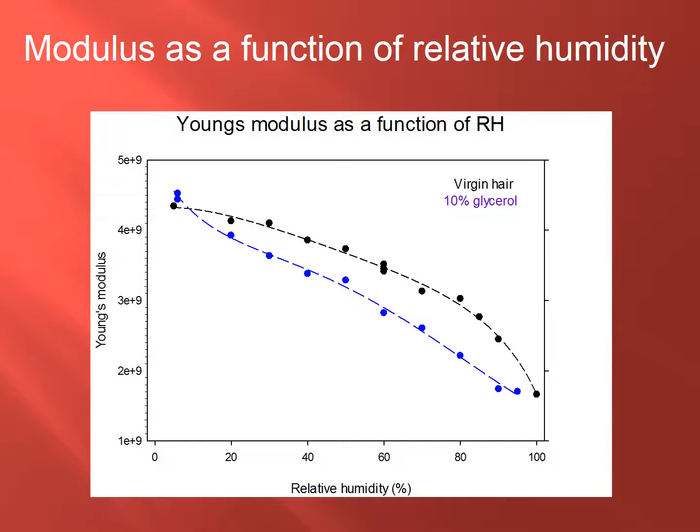Here I'm showing a modulus versus relative humidity curve for hair that was soaked in a 10% glycerol solution. And we did this in an attempt to illustrate how we might be able to manipulate or change the shape of this curve. Glycerol is a small molecule capable of hydrogen bonding, and so it too can penetrate into hair to induce plasticization in a manner comparable to that of water, but of course to a lesser extent, which is in general what is seen to occur.